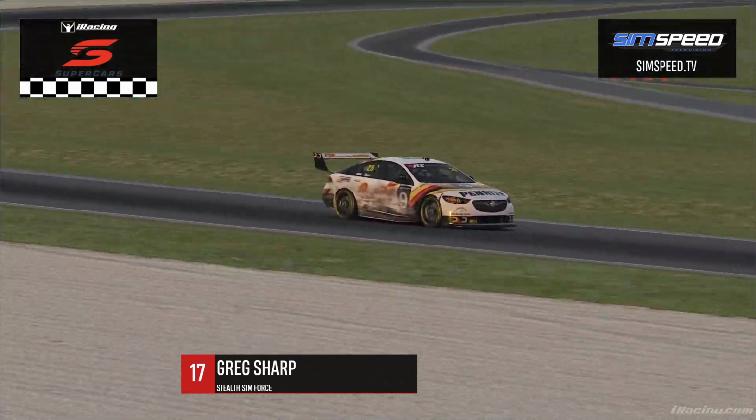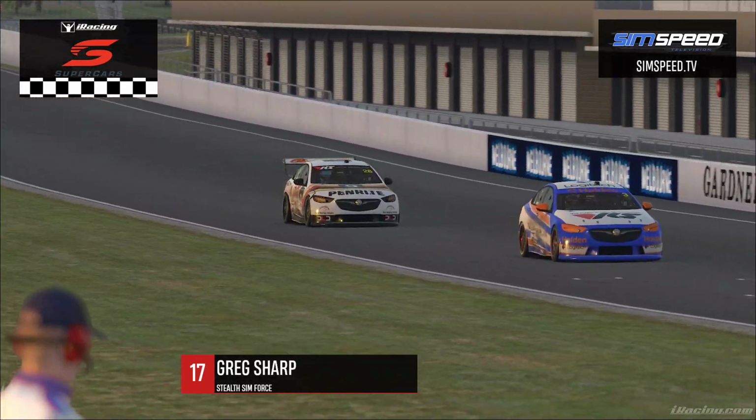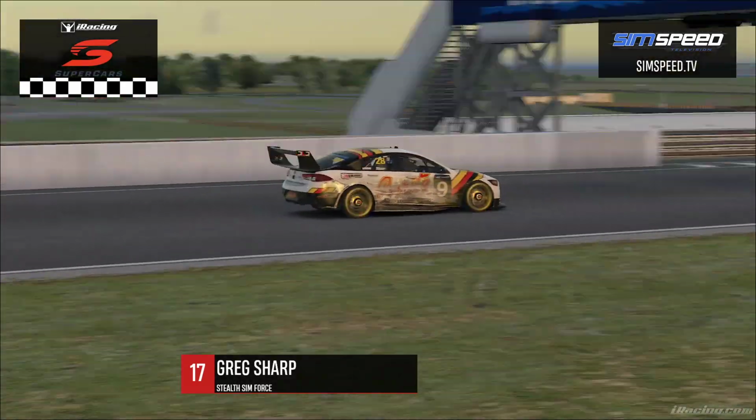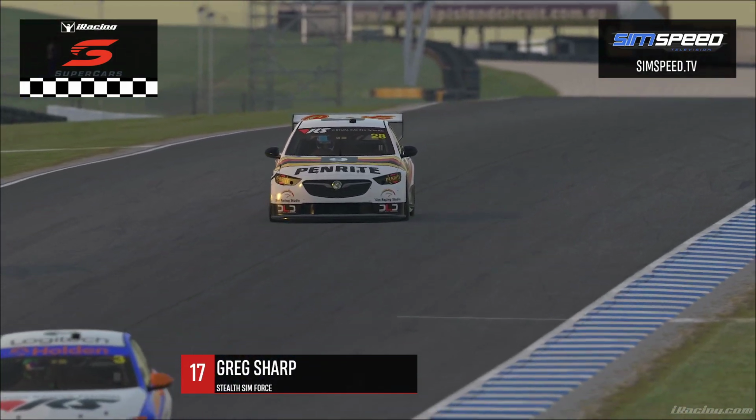As we said, Norbert Leitner has been a bit of a punching bag throughout this race. I think Greg Sharp is a little bit too far back to get the draft advantage, to get the run down the front straight. So that is pretty much all of our battles done. Very, very entertaining short race. And guess how long it was?